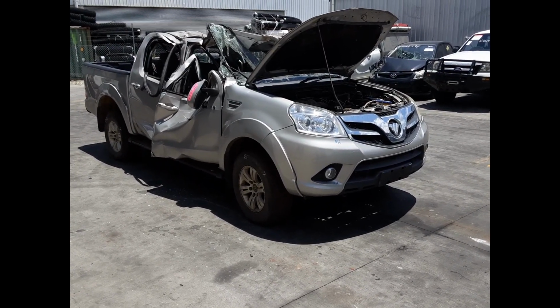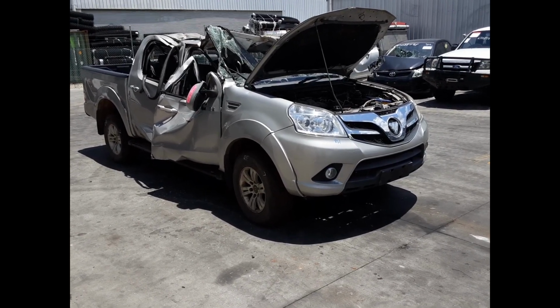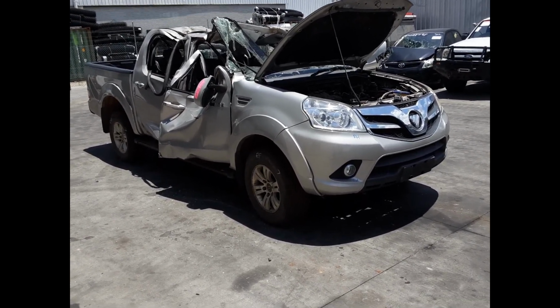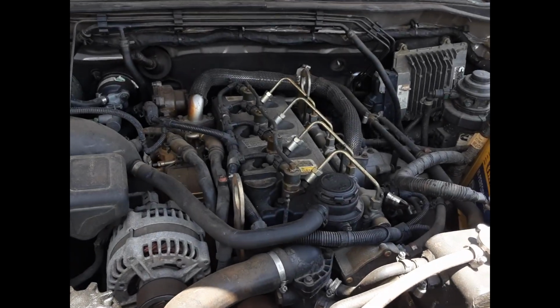Stock reference number 5366. The shape runs from the 10th month 2012 through to the 12th month 2020. It has a 2.8 litre 4-cylinder turbo diesel engine backed by a 5-speed manual 4-wheel drive transmission.